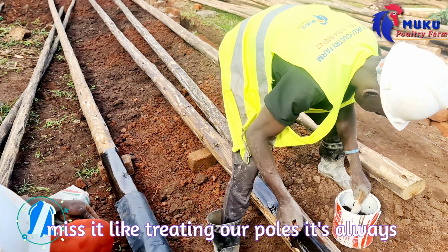We are done with the roofing. Now we are in the final stage. The moment we are done with the roofing, it's like our structure is almost done. So as you can see, we had to level the ground. After leveling the ground, you also have to compact it, to compact it as much as we can.